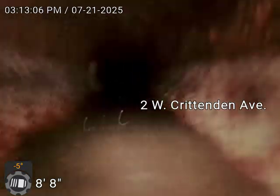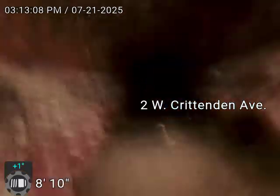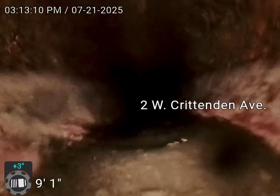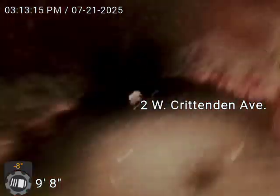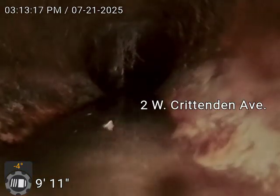Shouldn't be very much pipe based off the stack is only a few feet away up against the front wall, and so we'll just go ahead and go out towards the street, and then we'll go from the other access point to do the interior stuff.